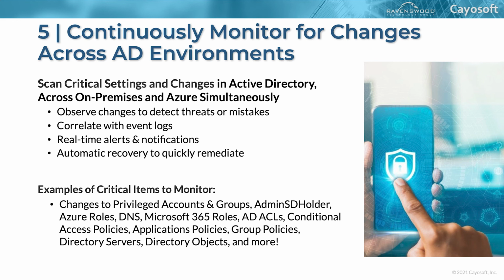And the only way you can really find out if those types of changes are being made is through direct observation. So you actually have to poll the system to see what the current state is. Some of those things you can't get through logging, and often one of the steps in a potential attack is to compromise the logging, so that they blind your SIEM tool or your event log monitoring tool to the fact that those changes are happening.